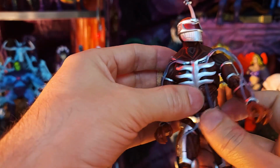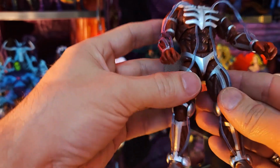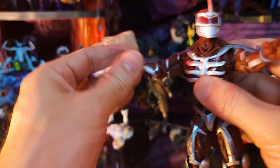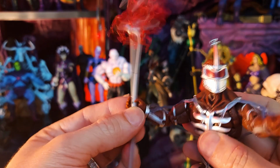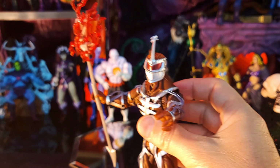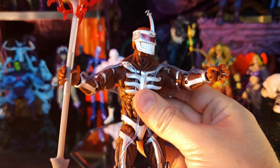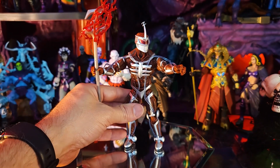All this piping does not get in the way. You can tuck that where you need it. There's enough looseness to that. You're just going to be able to get some excellent poses with this guy, especially using this cool energy scepter staff thing that he comes with. I mean, just going to be really cool. I think this guy's going to go great with the MOTU Classics. And of course, if you're a Power Ranger fan, you're going to love him as a villain for your Power Ranger heroes.